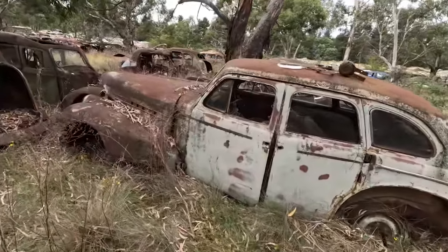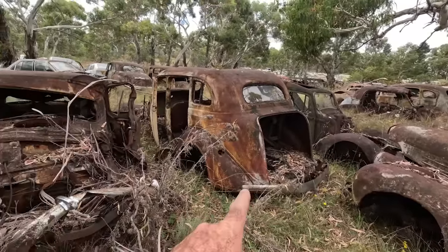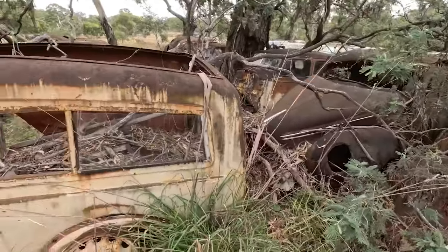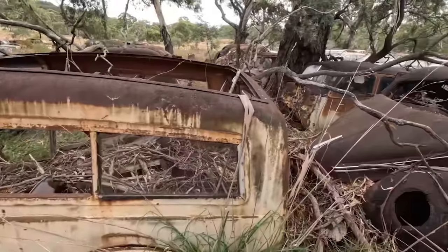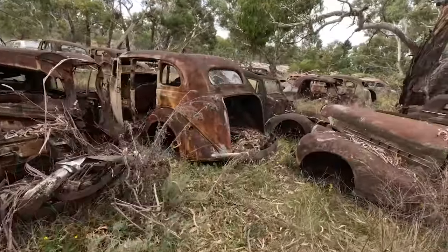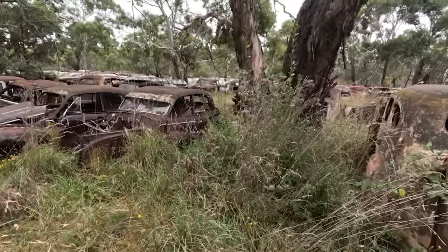I don't even know what some of these are. That is enormous, whatever that is. Looks like an old Ford. This thing, like an old delivery van of some description. There's still glass in some of these as well. Like, they're not all absolute wrecks. Little two-door, is it two-door? Oh no, it's a four-door. Morris 1000.